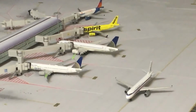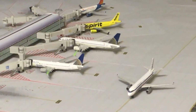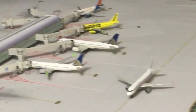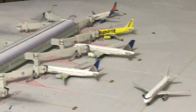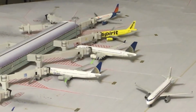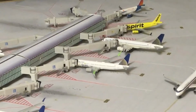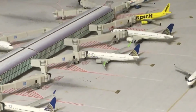Alright, next we have the Spirit Airbus A319. Spirit A319 is operating as Flight 502, and it's arriving from Oakland. Next to that, the United Boeing 757 as Flight 758, arriving from Newark. Okay, next to that is the United Eco Skies 739, and that is departing as Flight 1276 to Cancun.